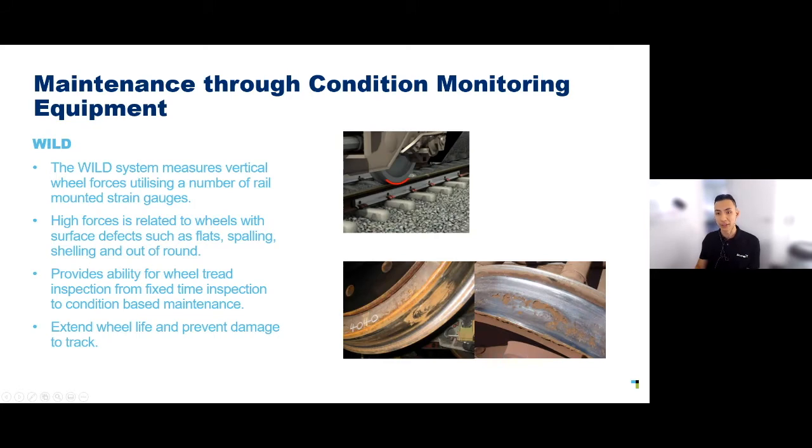So the wheel impact load detector, or WILD system, measures the vertical wheel forces utilizing a number of rail-mounted strain gauges, as seen on the top image here. Now, as the train travels through these strain gauges, the defects on the wheels can induce a different signal, which can then be translated to a higher than normal force reading through the WILD system. Now, the forces detected by the WILD system can be attributed to different wheel surface defects, such as wheel flats, spalling, shelling, and aileron. These force readings will also provide an indication of the severity of the defect, which will aid in the planning and scheduling of the train for a corrective wheel turn or replacement.